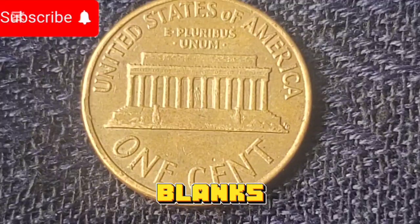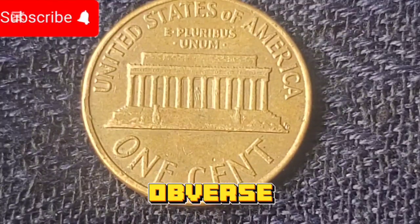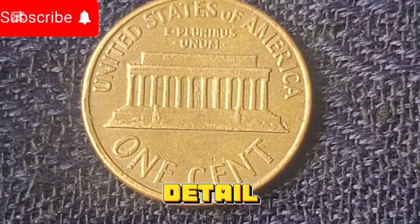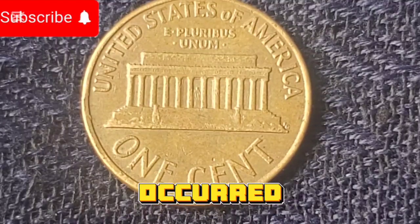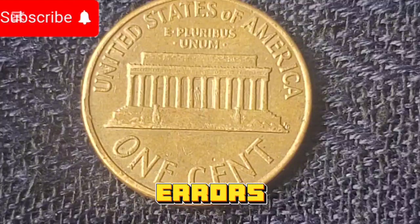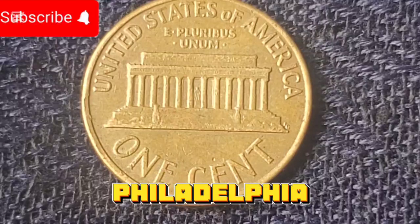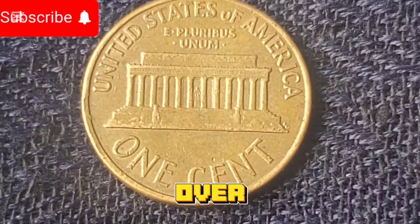Striking: the prepared blanks were struck with dies to imprint the obverse and reverse designs. Dies were aligned to ensure detail, but sometimes misalignments occurred, leading to valuable errors. Mint marking: Denver coins received a small D mint mark. Coins from Philadelphia had no mark. In total, over 2.1 billion Lincoln cents were produced in 1961 across both mints.